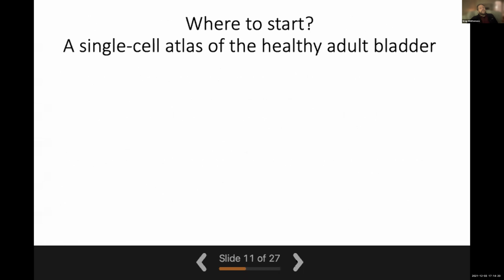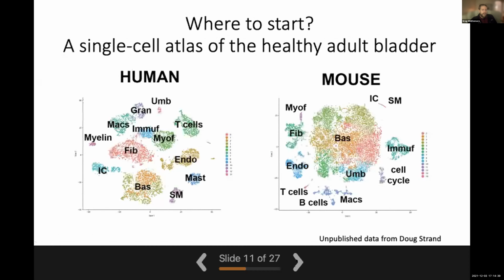So where would we start for this? A good first place would probably be a single cell atlas of healthy adult bladder. Given what we heard from Doug Strand yesterday, he's actually collecting bladders from healthy adults, both male and female, from their organ donor network down in Texas. In collaboration with Kathy, the two of them have started to put together an atlas of single cell data for both healthy human bladder as well as healthy mouse data. This is just some unpublished data that both Doug and Kathy have given me permission to show here.